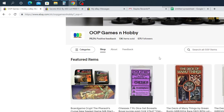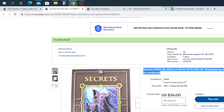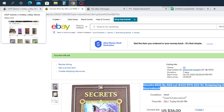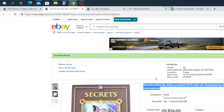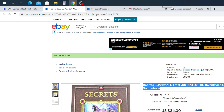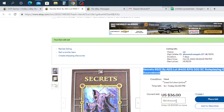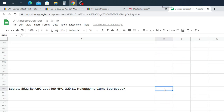Oh, and the Exhumist. That first item should be done. Oh, so we got 30 seconds left. This is actually kind of cool. Before, I would have to keep hitting refresh to see my own listing tick down like this. It couldn't be done. Now I can actually see it myself, which is kind of cool. So first time ever, no advancement on 36. So we'll enter 36 into the spreadsheet. And we'll move on to the next book.